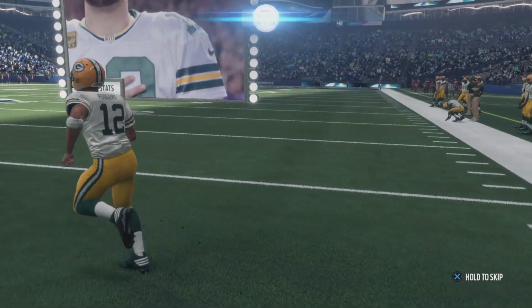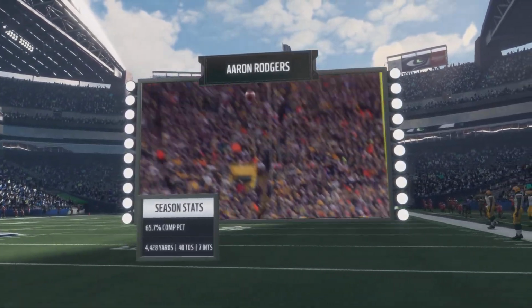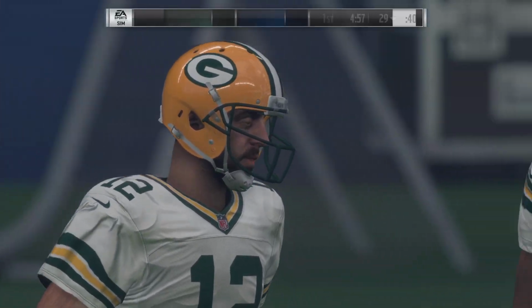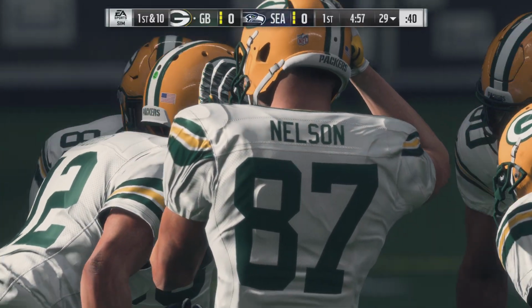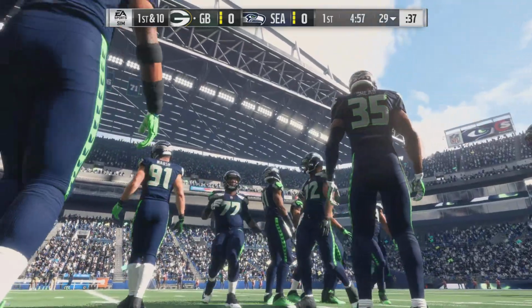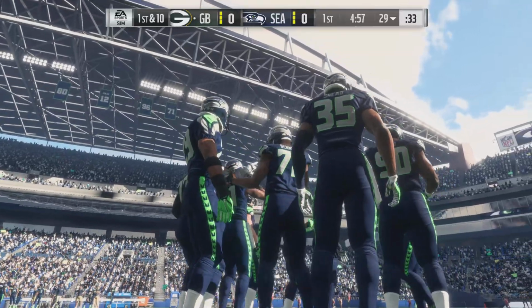So here comes the Packers offense now onto the field. They'll be led out by their highly decorated quarterback, Aaron Rodgers. So pinpoint, so accurate. Sometimes we forget just how good he is. We start to take him for granted because he always places the ball exactly where it needs to be for his receivers.